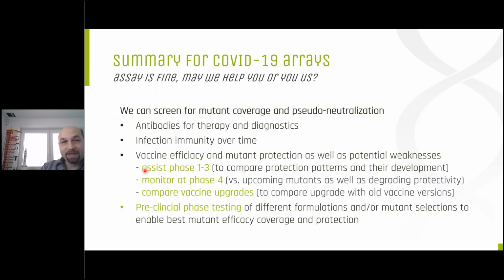And so let's summarize these COVID-19 arrays. Basically, we have now a nice tool for screening, where we can screen the antibodies against therapy and diagnostics.